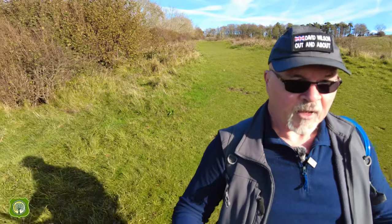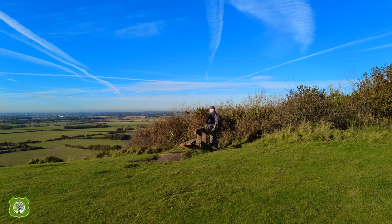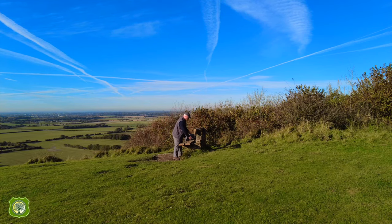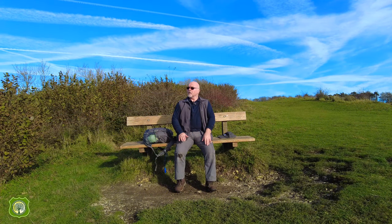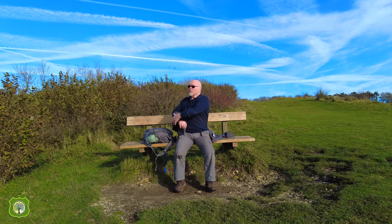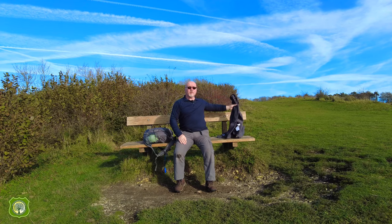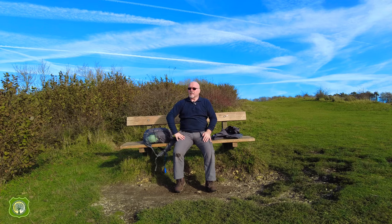Absolutely beautiful day. I'm probably going to have to strip off a layer in a minute. Well, time to strip off that layer, I think. It's not that it's overly warm. The temperature's only supposed to get to about 8 degrees today. It's just the walking uphill and downhill and the bright sunshine. So I'll discard that layer and see how I feel after I've had a cup of coffee.